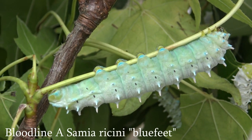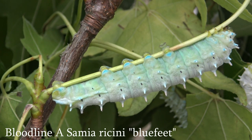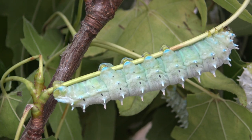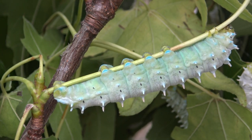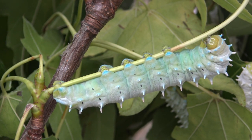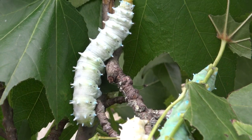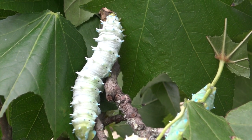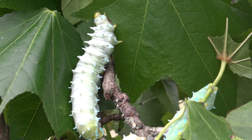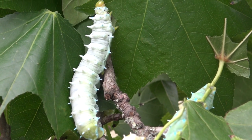Bloodline A, Samia ricini Bluefeet indeed had pretty blue prolegs. Can you see it? It's quite pretty in my opinion. There is a chance that there are some genes in here from species like Samia cynthia, another wild Samia species. Not surprising considering most of them have been hybridized sometime in the past. They were also starting to get pretty big. At this point they were about 1.5 months old. From egg to pupae usually takes about 6 weeks. That means they should be making cocoons soon. There you go, look at that, a larva spinning a silk cocoon for me. How exciting!